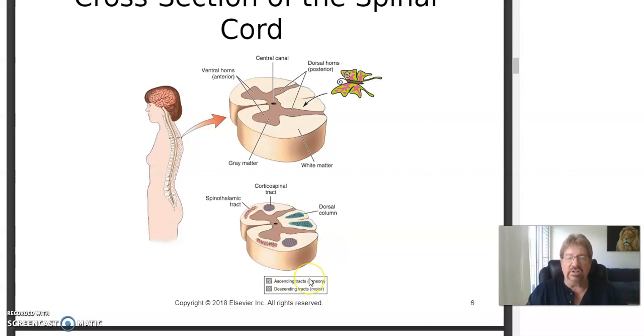Remember, ascending tracts are sensory. Descending tracts are motor. Anything going up the cord towards the brain is sensory information. Anything coming down is some sort of motor information. The spinothalamic and corticospinal tracts and the dorsal columns. Here's the front, by the way. It has that split. Here's a little central canal. These are nerves that have similar functions that are bundled together into what are called tracts or columns.